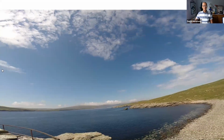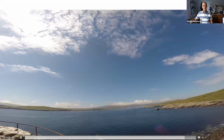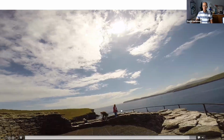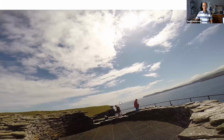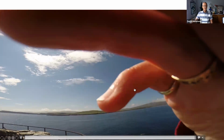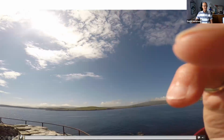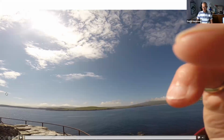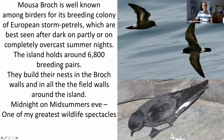So the ferry actually comes from over this side over here, Sandwick, and the other broch is on this side, just over here, the remains of it. So you get about, I suppose, 3 to 4 hours over for each visit, and it's more than enough. And we've been several times. It's a place you just go back to, really.